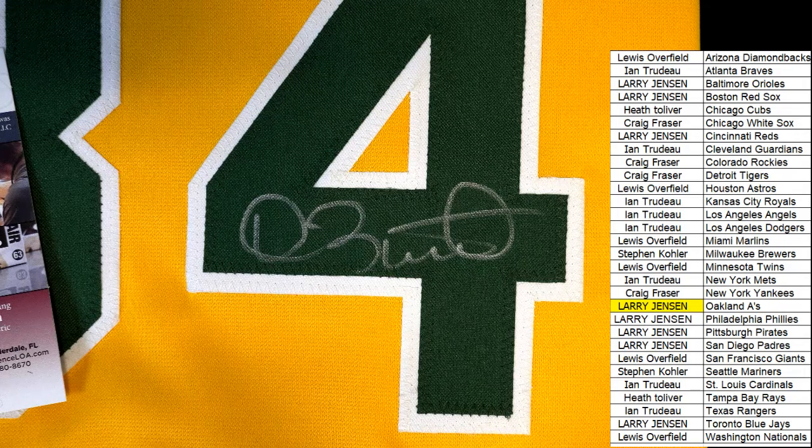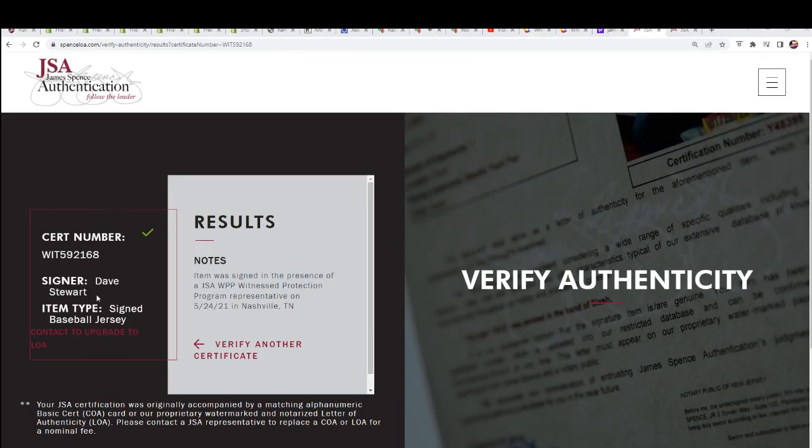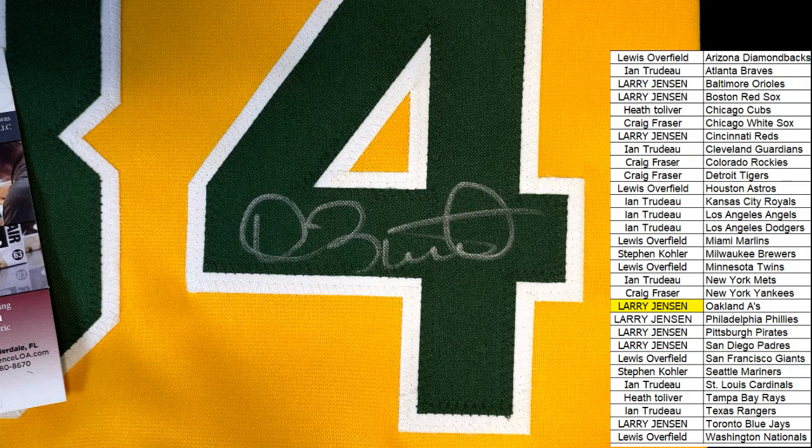So that is who I thought it was. It's Dave Stewart. Dave Stewart, the pitcher for the A's from back in the day. Very nice, Dave Stewart. Actually, there was a different, no, so, okay, Dave Henderson was an A's. Dave Stewart was a pitcher. That's right. Dave Stewart, I remember his rookie year was around 89 or something.